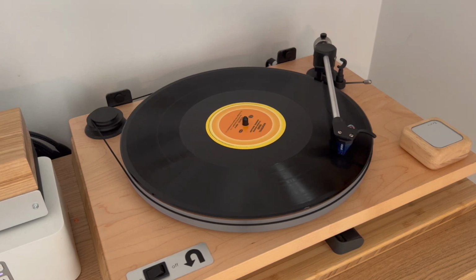This was a little bit unexpected, a pleasant surprise, as we saw how poor the packaging was for that Dave's Picks 1 vinyl box set. But they did a great job with this. Everything came intact. Nothing's dented, cracked, broken in any way.